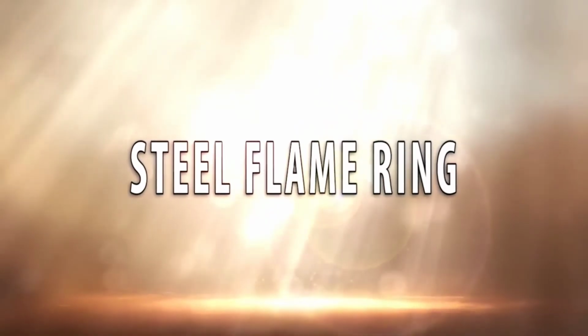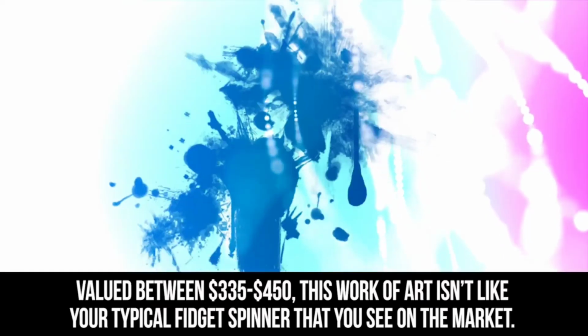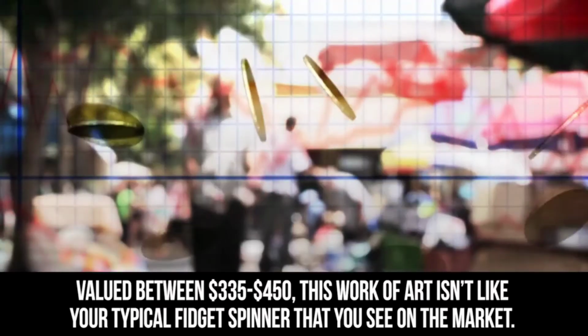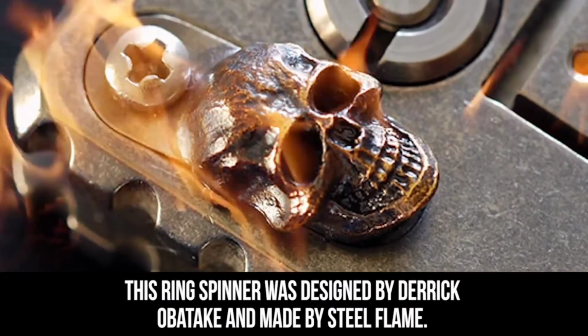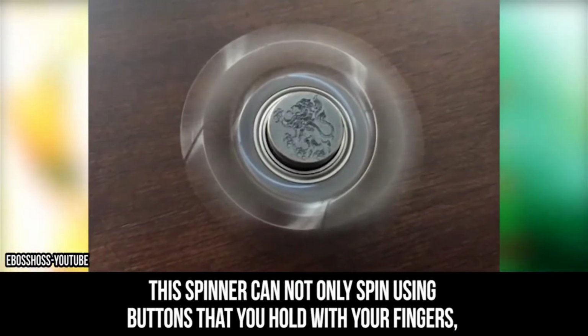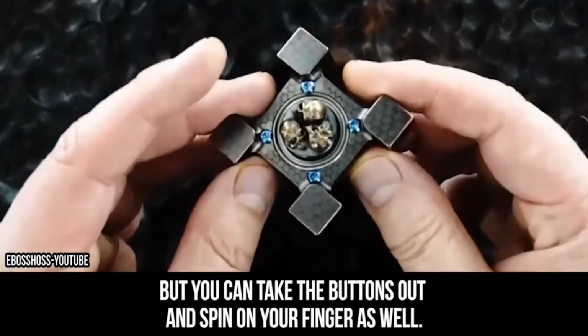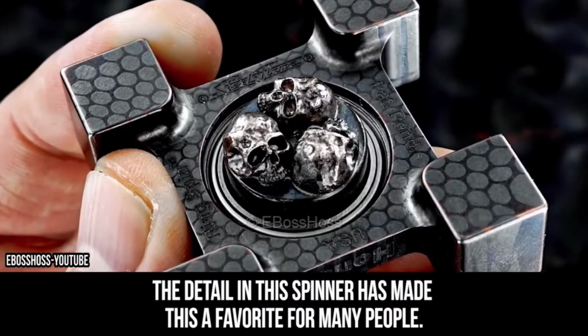Steel Flame Ring. Valued between $335 and $450, this work of art isn't your typical fidget spinner that you see on the market. This ring spinner was designed by Derek Obatake and made by Steel Flame. This spinner can not only spin using buttons that you hold with your fingers, but you can take the buttons off and spin on your fingers as well. The detail in this spinner has made this a favorite for many people.